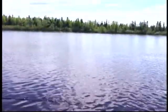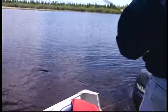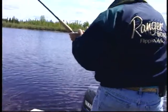I got a bad reflection right now. I can't see her. I see her now. See her there? Oh, yeah. Yes. Oh, all right. I could see her down there. See, she lunged at that thing three different times. Big fish. Yeah, nice fish. Perseverance paid off.